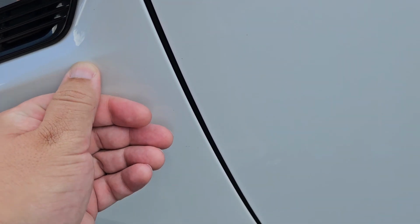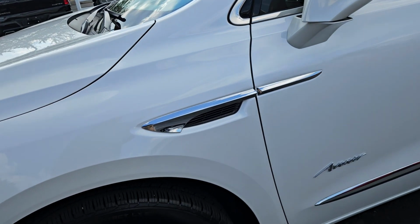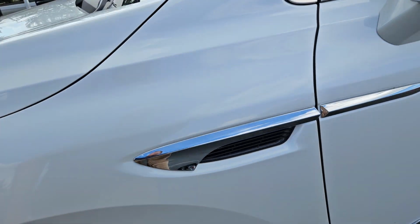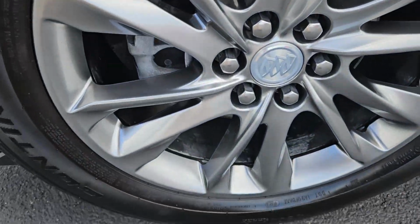What do we got here? Some bug guts. I'm rubbing those off with my thumb. I feel good about that. These bug guts. Yeah, that'll come off. That'll come off as well. This wheel, the front driver's side wheel, looks good.